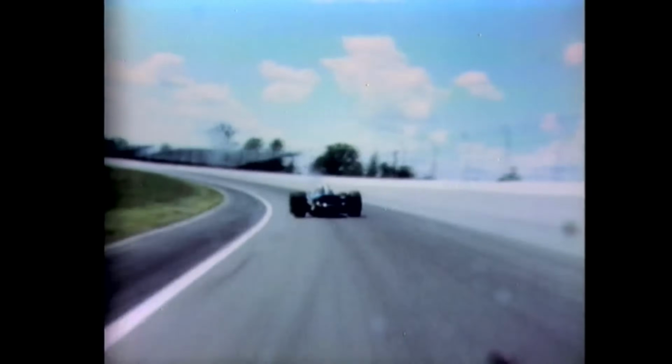Back straightaway, he'll attain a speed of almost 215 miles an hour. He moves up, attempts to pass an automobile. However, he doesn't get quite all the way in, so he must back off going through turn 3, of course, into turn 4. As he leaves turn 4, you'll see him make another attempt to pass an automobile.